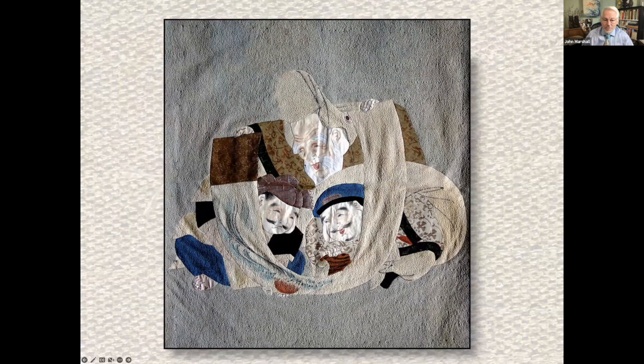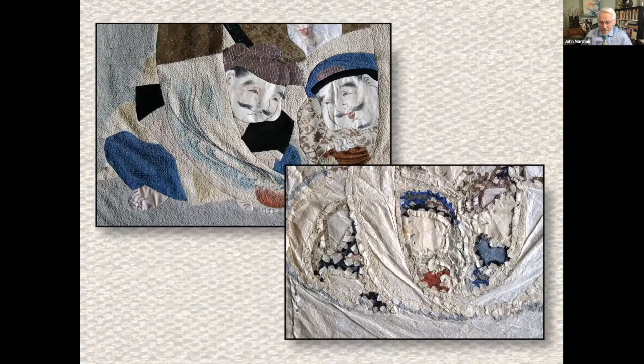So here we have three of the seven lucky gods again. You'll recognize our friend Fukurokuju here by his tall head and the scroll. And if we flip that over and look at the back, can you see the blue cap here that goes with Hotei's blue cap. So what they've done, again, is cut out jigsaw puzzle pieces, covered each one with fabric, stitched them all together, assembling the jigsaw together. And then the seam allowance on the back is snipped and opened flat. And that's what you're seeing on the backside.